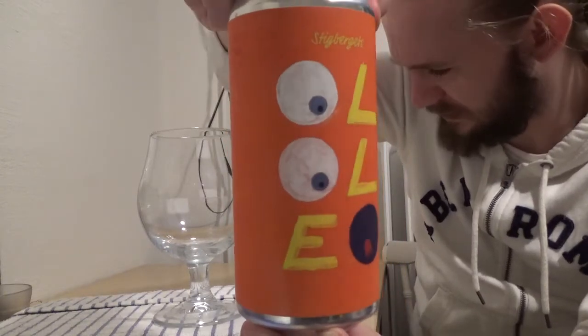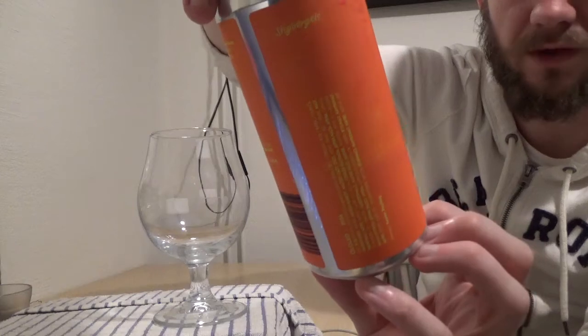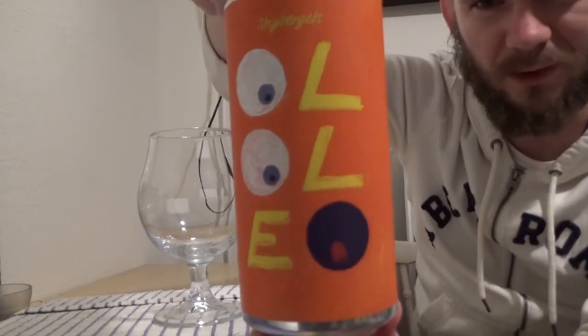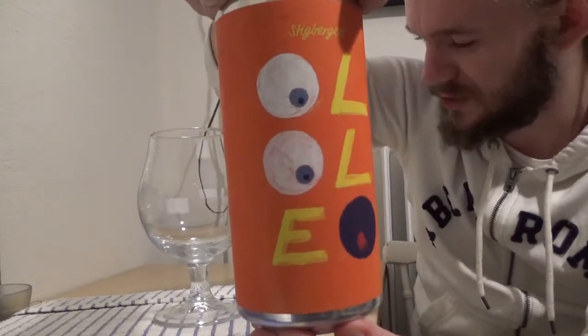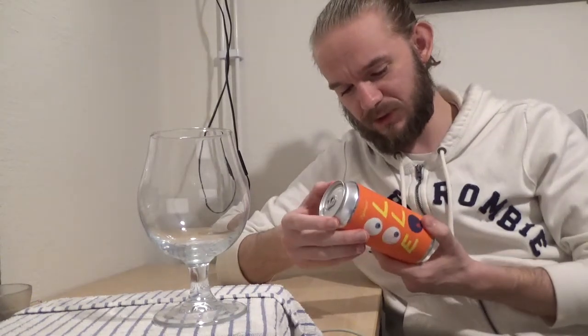The artwork on this is a little bit different from what I've seen from Stigbergets before. I don't know what the inspiration of the name is. Obviously, Ololeo. Maybe it's taken from a song or something, or it could be a play on words of the fact that Öl in the Nordic languages is beer. But yeah, nice artwork on this one. A 440ml can, double IPA, coming in at 8.5% ABV. Doesn't say what hops are in it, but we can obviously play a little bit of guess the hops with these beers, as we always like to do. And yeah, looks really nice.